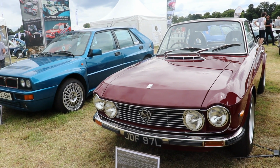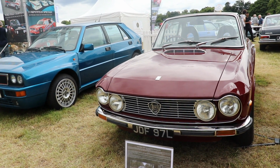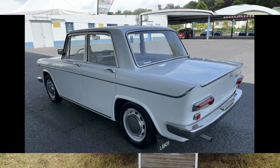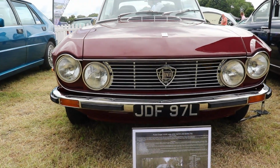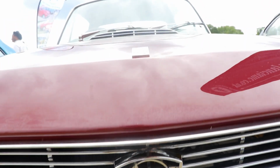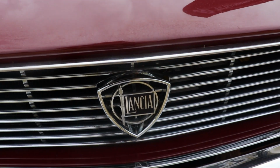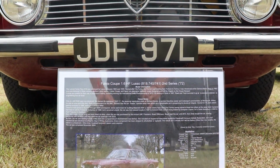Different displacements were used for the Fulvia cars, from 1.1 to 1.6 liters. Of course 1.1 for the cheapest 4-door Berlina version with 57 horsepower, but later 70 horsepower. The 1.2 liter HF model was tuned to 87 horsepower. The best engine was of course the bigger one, the 1.6 liter, 1584cc, for the Coupe version, the Lancia Fulvia 1600 HF, like the car in front of us.